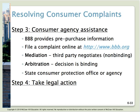If you're still unable to get satisfaction with the item that you've purchased, it's probably time to look at consumer agency assistance. There are different places that you can look at, such as the Better Business Bureau. You can file a claim with them. You can do that online. There is mediation, and mediation is involvement of an impartial third party who tries to resolve the difference between you and the business through discussion and negotiation.